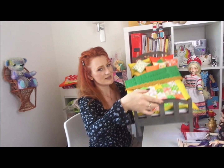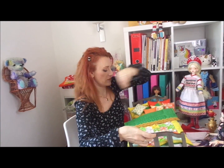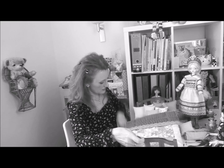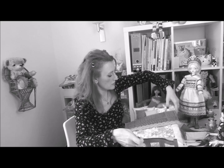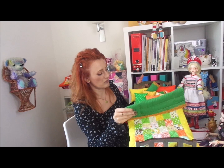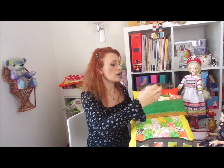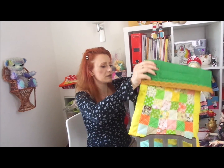The next one, I want to show you this bed. Not the bed, the bedding, pardon. So I made this lovely, you can see cat's fur in there. I made this patchworky type bedding, these double-sided cushions, and this duvet made from bits and bobs.